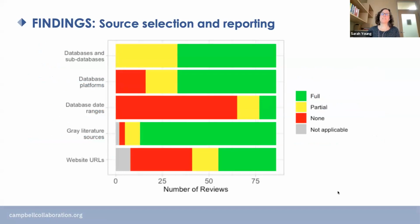In terms of adhering to these expectations around source reporting, you can see here that most reviews reported at least some representation of the databases that were searched. The partial element here is probably related to not reporting the sub-databases. But at least all of the reviews reported a list of databases that were searched. Database platforms were very often reported, but not in all cases. Database date ranges, which is a mandatory reporting standard for Campbell, was often not reported.